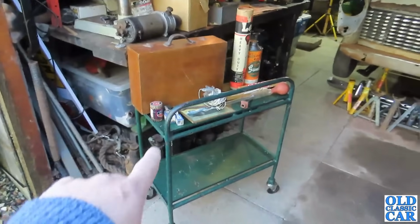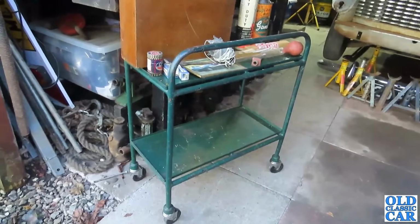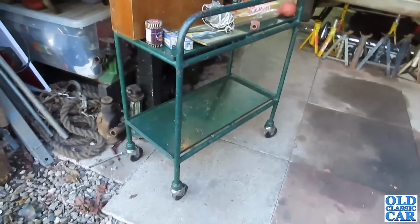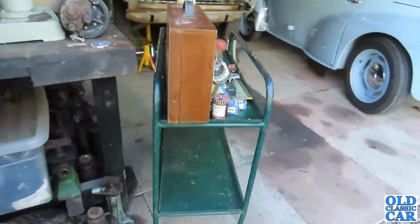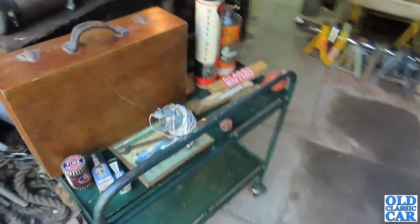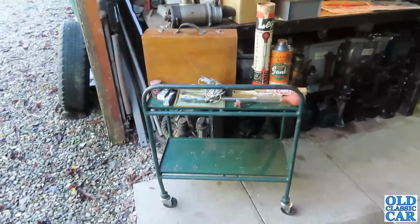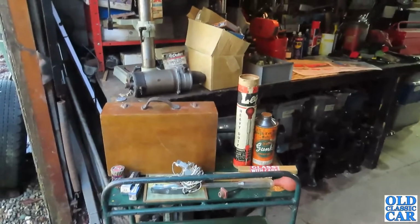And the first thing to actually look at is this lovely little trolley. I'm guessing this is probably 1950s or something like that. Chromed casters on the bottom there. But it's just a really handy little thing, and in surprisingly good condition. The original green paint isn't too battered at all, so I thought I will definitely find a use for that. And today it's being used to model some bits and bobs that we bought over the last couple of days.